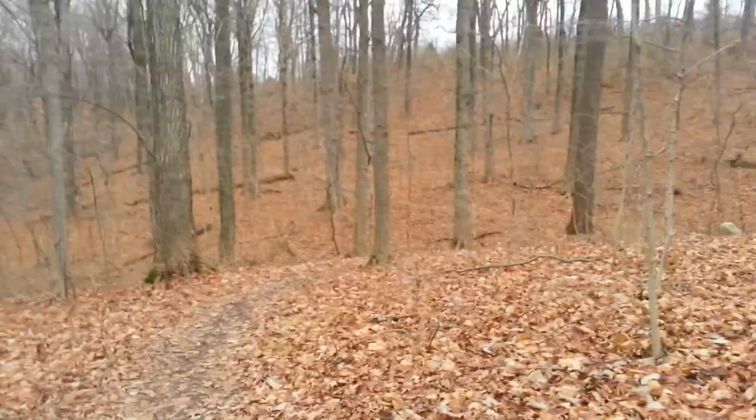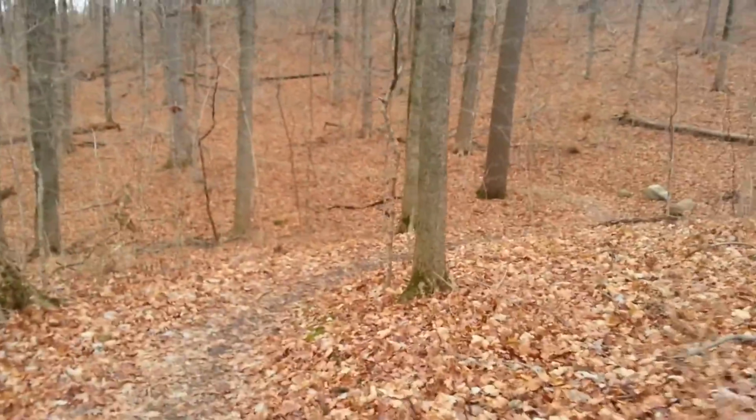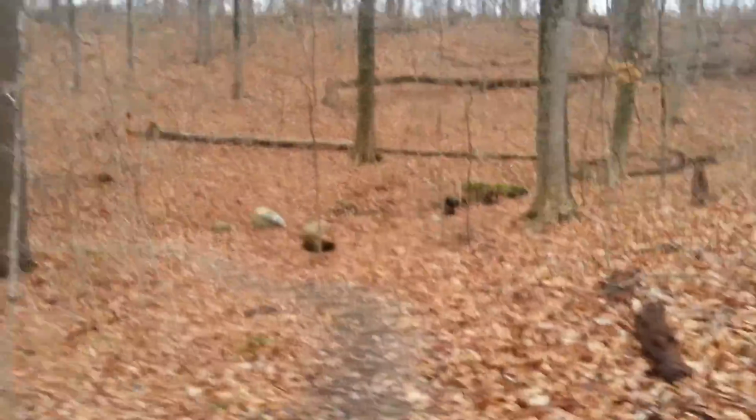Yeah, you can see how it weaves in and out right here. The trail zigzags in and out. It's a beautiful stretch. Sometimes you can see some deer in this part of the park. I can't really tell where the tracks are today, but if I see some tracks, I'll point them out. The leaves are still covering the ground, though.